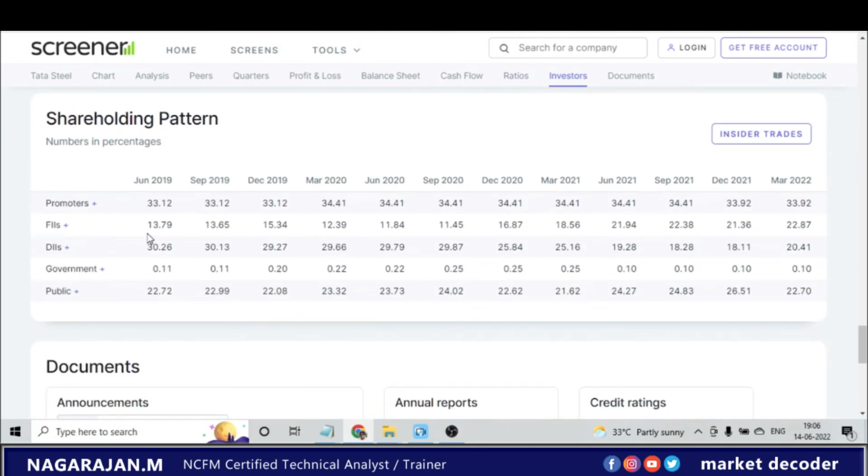Then we'll look at the promoter data. The promoter holding is stable, and FIIs have increased from 21.36 to 22.87, and DIIs have increased from 18.11 to 20.41. The only thing is the public, without proper fundamental or technical knowledge, have sold their holdings in fear, and that is why there is some reduction in public holdings from 26 to 22.70.